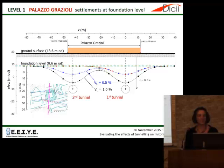The maximum settlement due to the construction of the tunnels is in the region of 7 millimeters, or 14 millimeters if you consider a volume loss of 1%. And there is very little interaction between the two tunnels in the sense that they are quite far apart. So most of the building is deformed in hogging, with a minimum settlement in between the two tunnels, which is in the region of 2 to 4 millimeters, depending on the volume loss you are assuming.